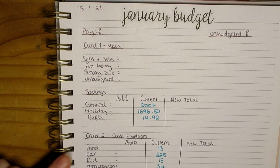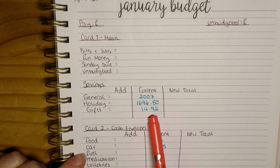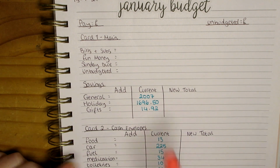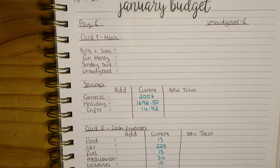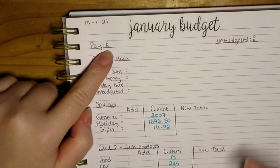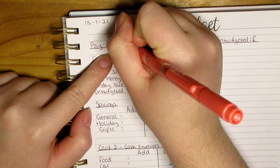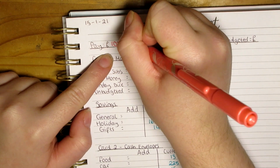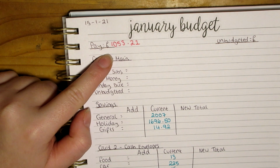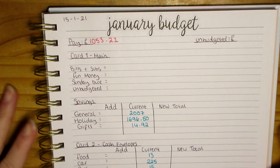Okay, so first off, you might have also noticed, I've actually put down for the first time in any of my videos in the last year what my current standing in my savings account is. So that's a new thing as well. Okay, so for this month my pay is £1,053 and 21 pence. Now the 21 pence I will just transfer into my extra savings because I don't budget the pennies, so that is what's happening.